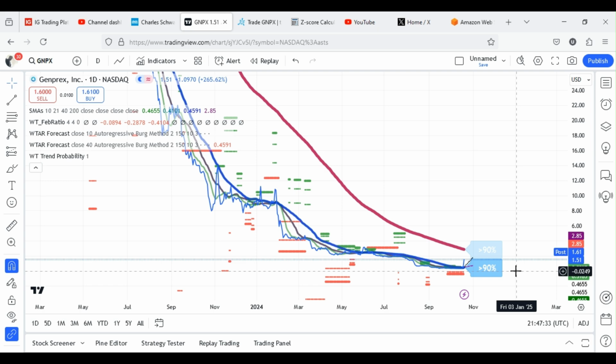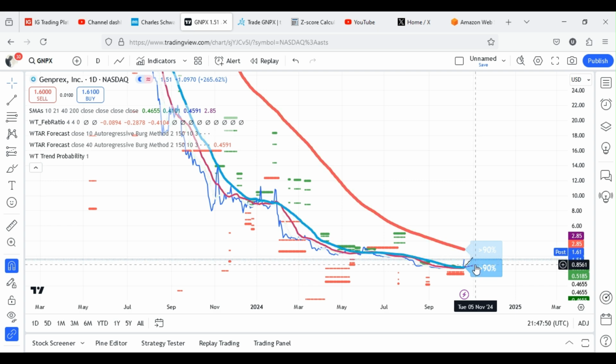In any case, in conclusion, we have the extrapolation of its 10 period moving average and its 40 period moving average. And we can see that there are no signs that this stock is going to cool off anytime soon. You can see we're seeing the divergence here being extrapolated. So it's not pointing to a contraction. The volatility is not expected to cool off anytime soon.